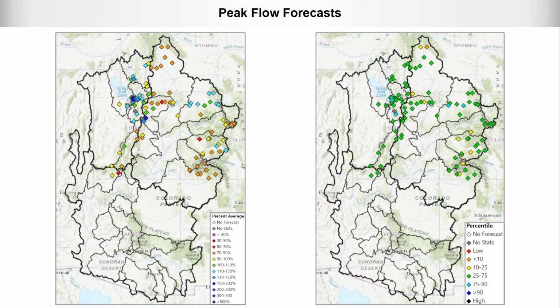And again, they do line up pretty closely to current snowpack conditions. So central areas expecting peak flows to be kind of near to above average, and then those northern and southern areas, peak flow forecast currently below average. So that's as a percent of average, and then we also provide the peak flow forecast as a percentile, which is shown on the graphic on the right.